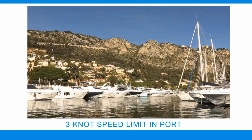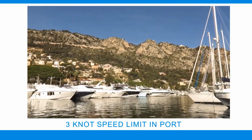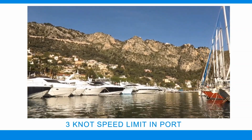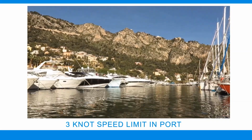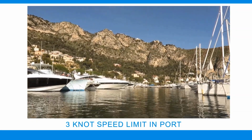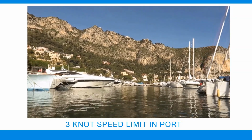Now, there is a 3-knot speed limit enforced in the ports along the coastline. So really what that means is you need to be going along at just a fast walking pace. And it's the same as driving a car through a built-up area. You just want to be aware that somebody might pull out of their space in front of you. There might be something unexpected, or it's just generally courteous not to cause a lot of waves and wash, which could upset somebody just relaxing or doing some jobs on their boat.